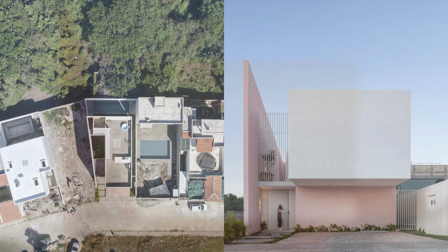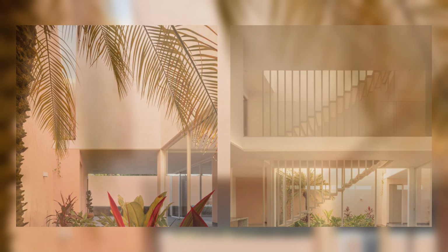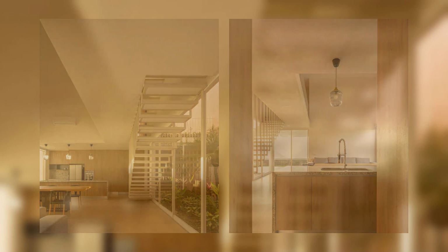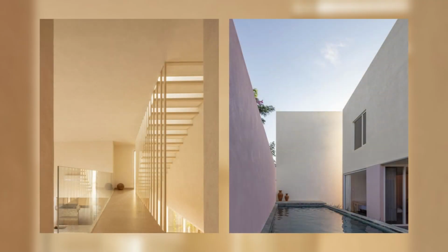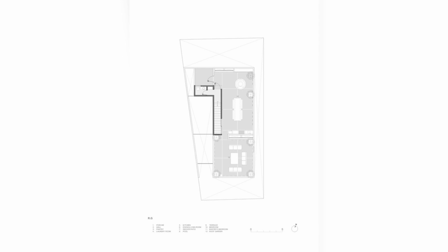Emphasizing the prominence of vegetation, the interiors invite furnishings and decorations to infuse the home with its unique identity. This individuality presents a blank canvas, allowing inhabitants to personalize their environment, shaping a space that mirrors their tastes and lifestyle.